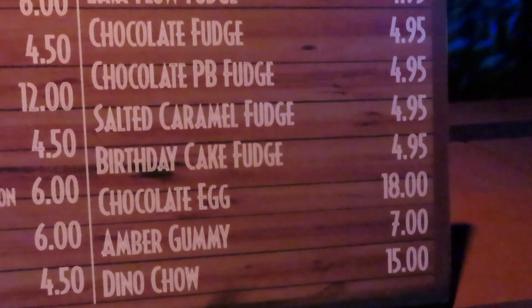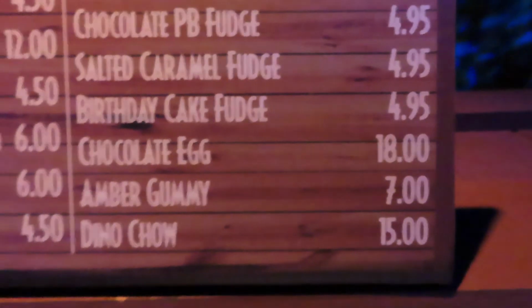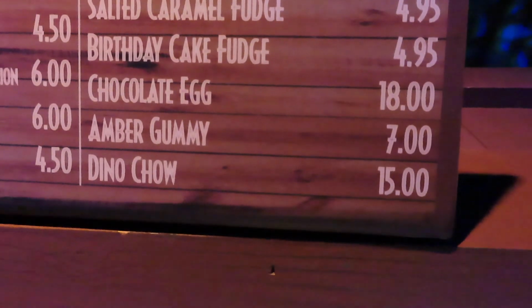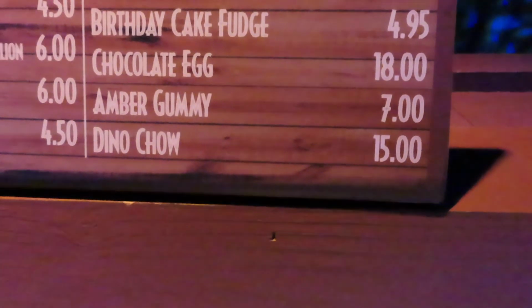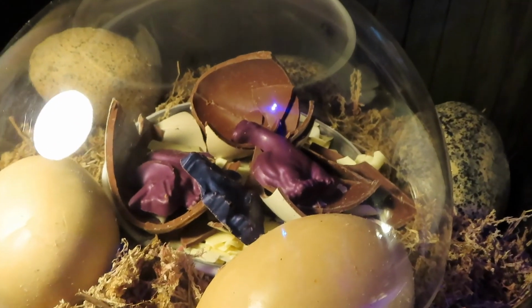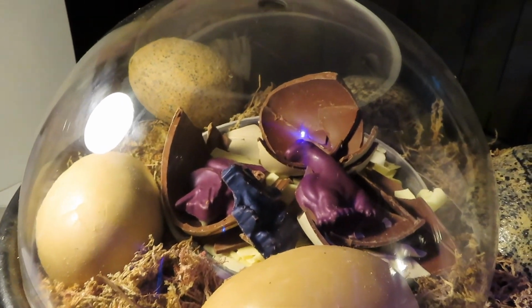You can also get a chocolate egg with a dino inside, and that is $18. There's the amber gummy that I showed you, that is $7, and dino chow is $15. So these are the eggs. And as you can see, if you crack them open, you will get yourself a baby dinosaur, also made out of chocolate.